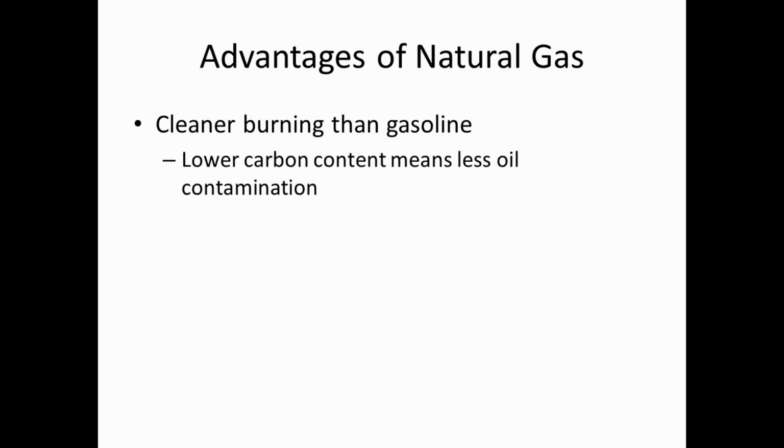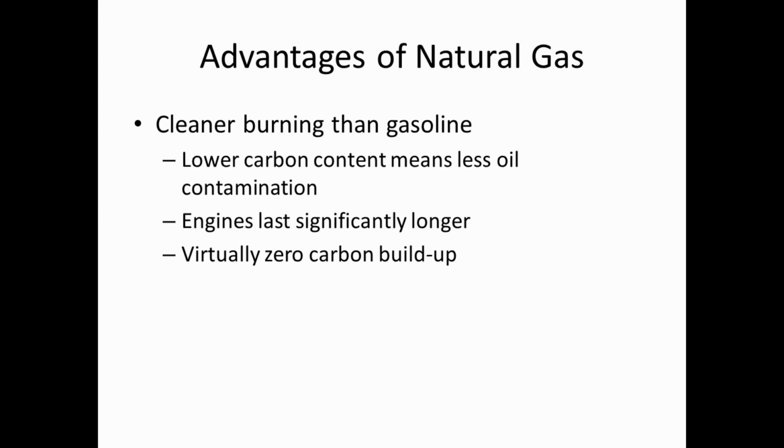So you'll notice with natural gas, if you check the oil, it won't be near as dark after the same amount of time. So basically, because the carbon is one of the reasons why things wear out, the carbon is a very hard molecule, and it'll actually kind of scrape or chip away at the edges of the cylinder walls and at the piston rings. Because you don't have as much of that, your engine lasts significantly longer running on natural gas. So you basically end up with virtually zero carbon buildup running purely on natural gas. It's very inexpensive compared to gasoline by volume.